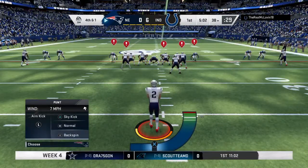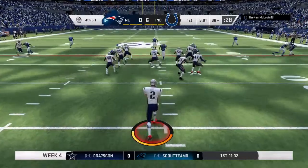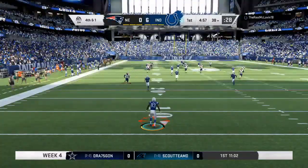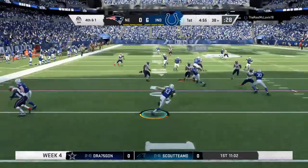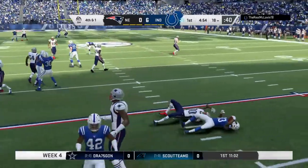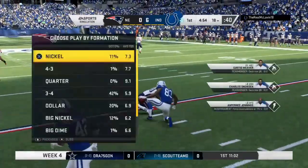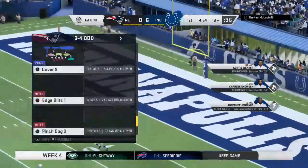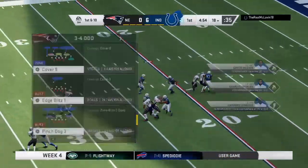On 4th down, J.K. Scott ready to punt it away. He only punted twice in the win last week as he gets this one away. And it's taken in at the 9. It'll wind up being a net of 41. 9-yard return, 50 on the punt. And the Colts will go on offense here, 1st and 10.